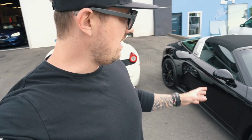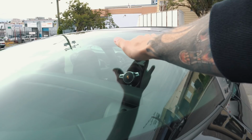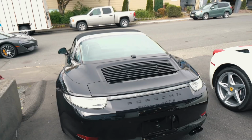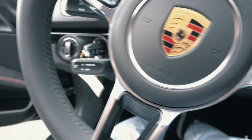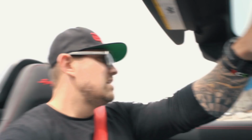I love this GTS Targa. I mean, just look at the way that the glass is made for the back window of this car. All right, I'm gonna fire this thing up. We got Sport Plus on, so it's gonna sound good. Wow, this thing sounds absolutely mental. Wait till you hear this.